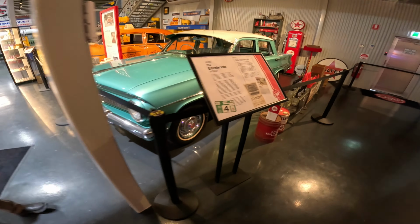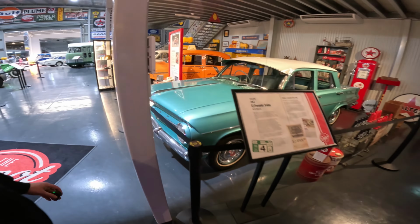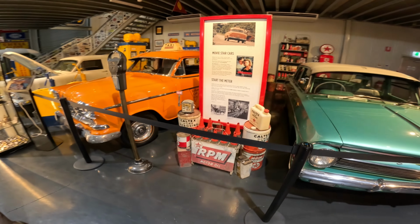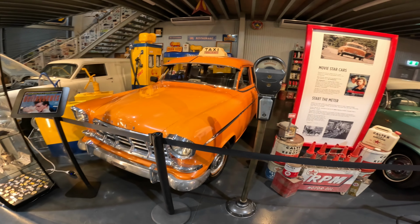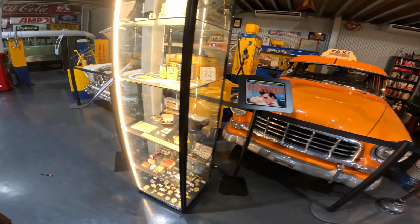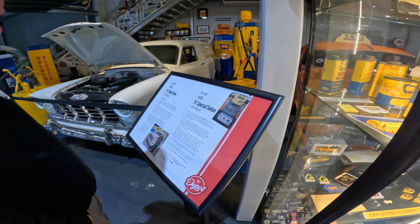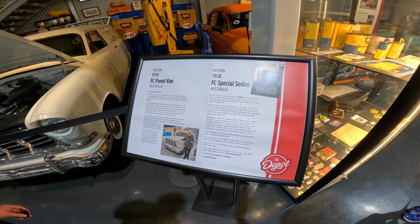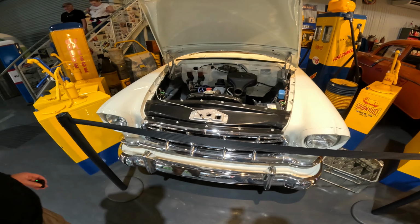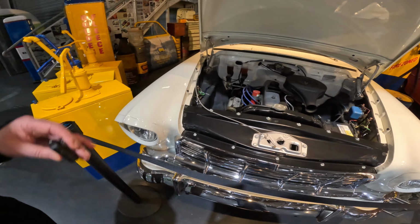And some Australian stuff. EJ. Yeah, okay. Certainly did. It's not what you drove. No. Oh, thank you very much. How simple are these things to work on under there, eh? Compared to today. You can set up home on either side of that motor.